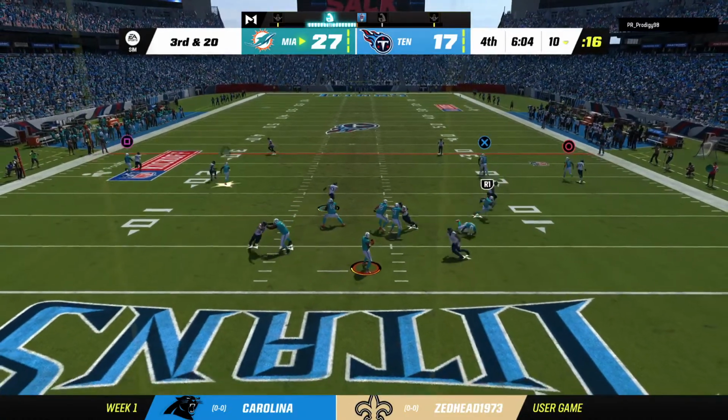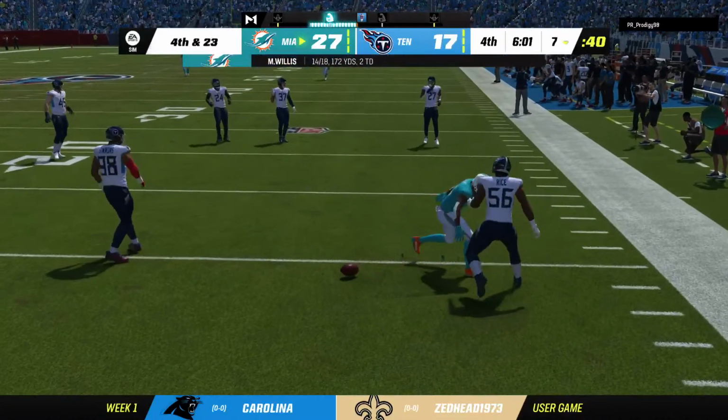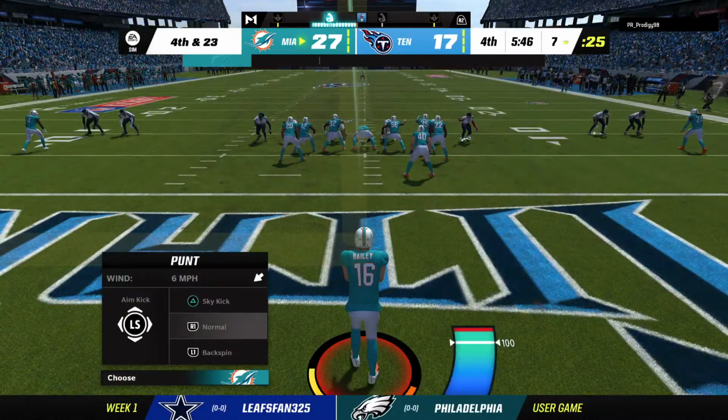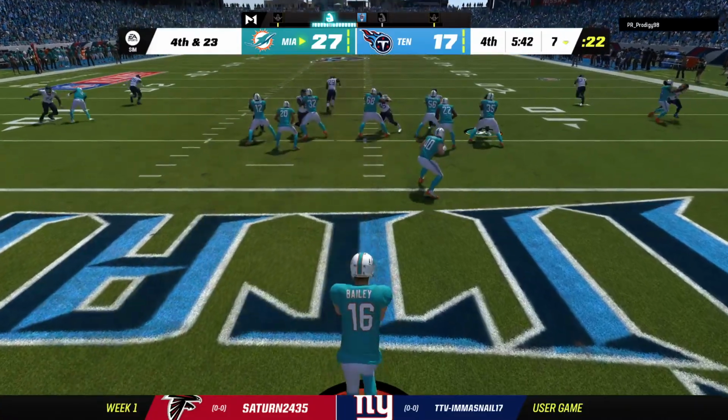Now on 3rd and long, they'll look to throw. Finding a safety valve here. That's complete. And he'll lose yardage and be down at the 7-yard line. The Dolphins will send out the punter now. Remember, his first attempt was returned for a touchdown.